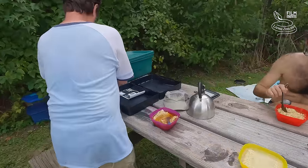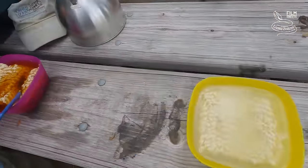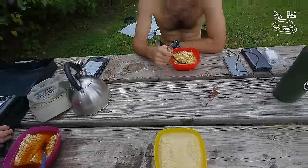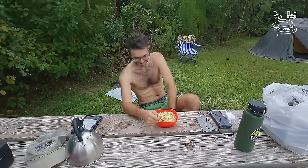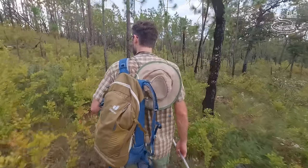And we deserve some dinner. Oh yeah, we worked hard and found the snake 10 meters from our campsite. We worked hard and we deserve this. We worked really hard because we hiked for like two hours and then came to the camp. That's true.